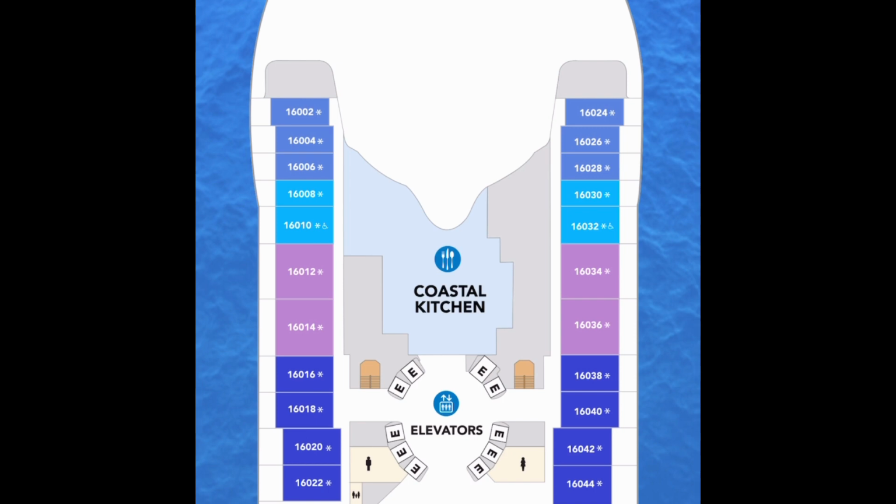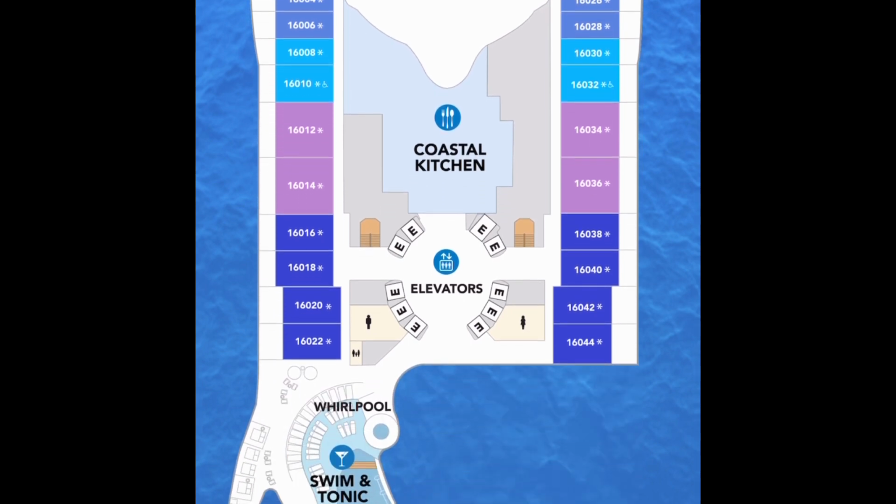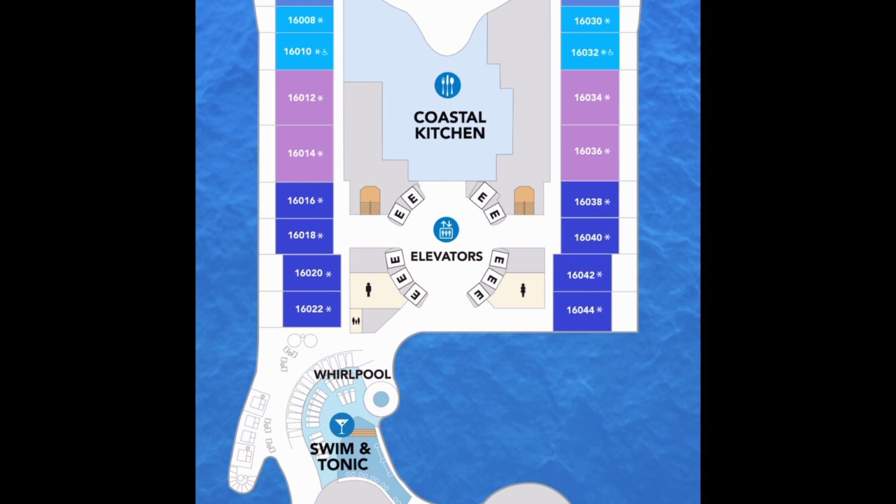So as we move along to deck 16, you can see the Coastal Kitchen. Again, this is a specialty restaurant, free to suite guests. If you have a junior suite, you can go there for at least dinner. But if you're staying in a suite, you can get breakfast, lunch, and dinner there. As you move along, you can see deck 16.